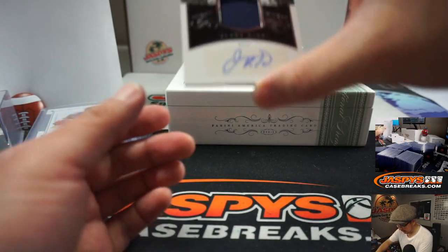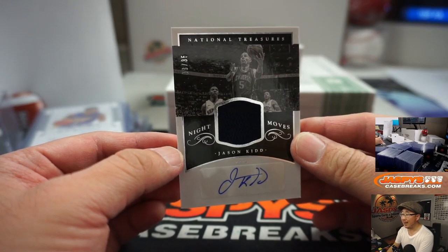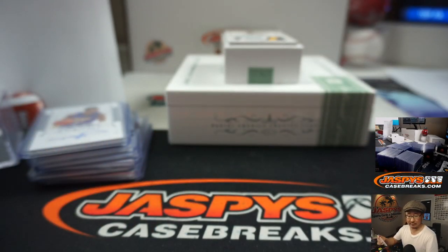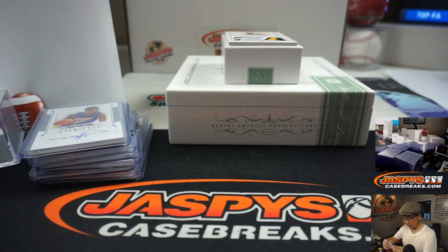And we've got, look at this kid. Night Moves, Jason Kidd. 8 out of 35, jersey and autograph. That goes to Numero 8, and that is for Tim Martin. There you go, Tim.